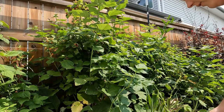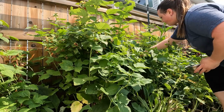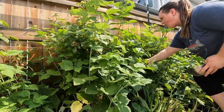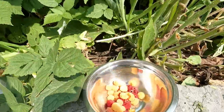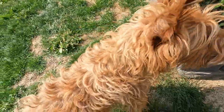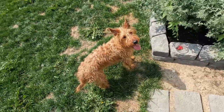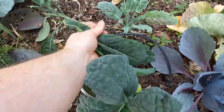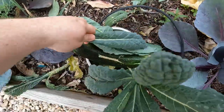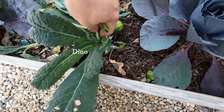Are you eating the raspberries, Pat? They are all over here. Bumblebees especially. Ooh. Oh, not quite. Yeah, you leave it. There's another big one in there. Yeah, there's a couple big ones.